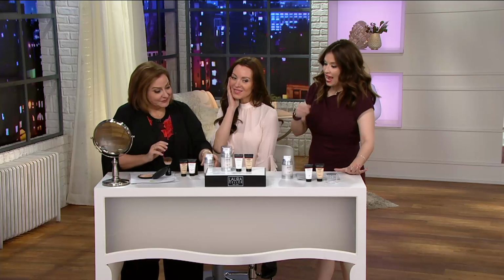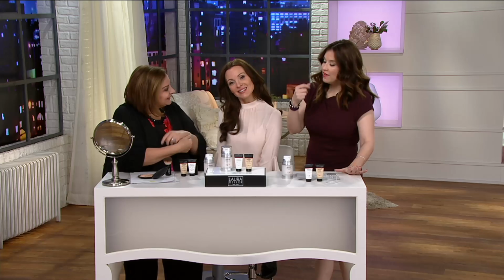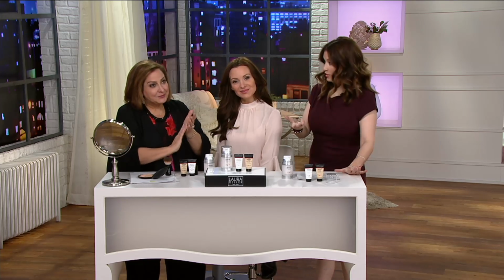What if I have combination oily or acne-prone skin? Can I use it with that? It's oil-free. All of my primers are oil-free. If you're super oily, we have one called Mattifying Spackle. Every Spackle we have is oil-free so that you can use it on all skin tones. They're non-comedogenic. They're dermatologist tested. They are good for you.